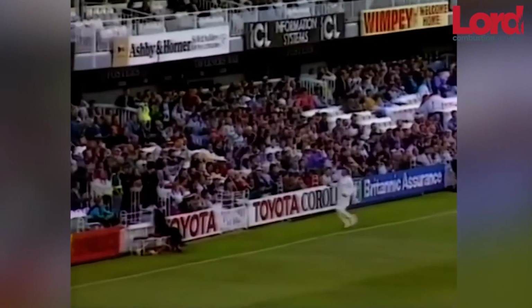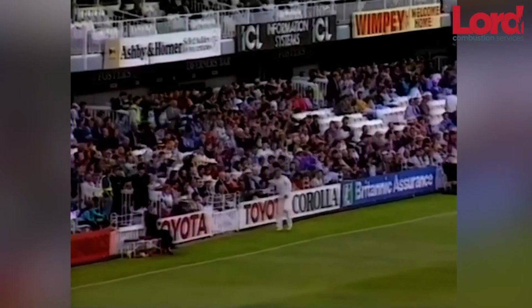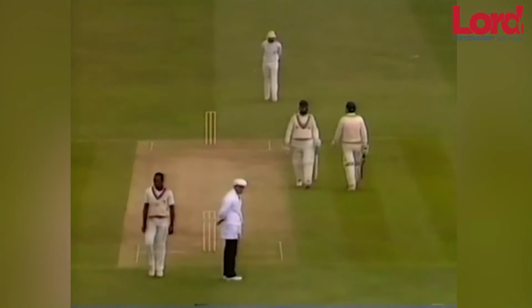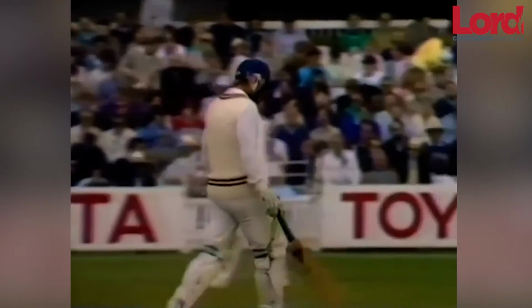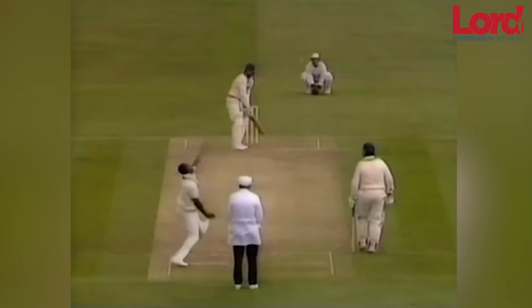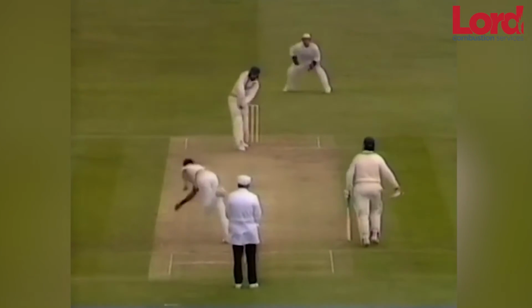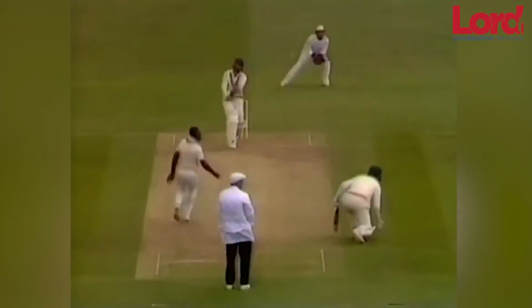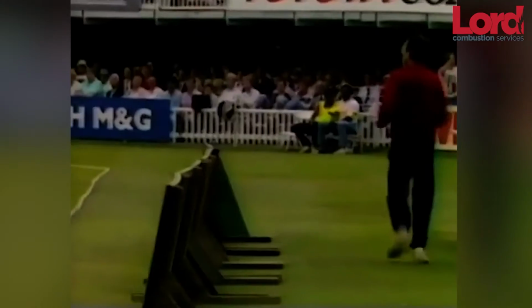Was in the air. Fourth boundary for Andy Lloyd. Yeah, that shows how quick it is down that hill. That really speeding away, and although there was a man back, he'd got no chance of getting to that. What a good shot. Shot of the innings.